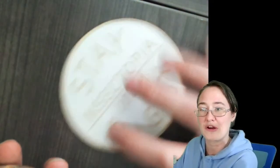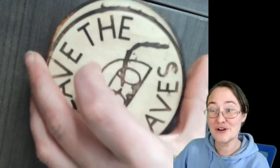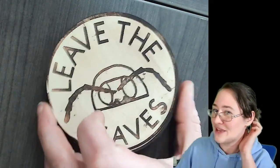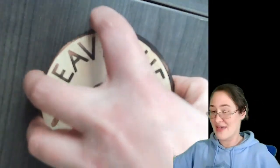But this one, I realized when I pulled it, I haven't finished burning it yet. So it's going to look like this when it's done. So I have wood-burned ornaments that I've been creating and working on, and I have like 20 more of them being prepped on my dining table right now. And then there's the drawings.